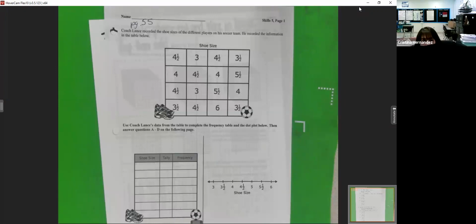All right, so Coach Lance recorded the shoe sizes of different players on his soccer team. He recorded the information in the table below. They got some tiny feet. That's all I gotta say. 'Cause I don't think any of y'all have feet that small. Maybe some of y'all wear a 6.